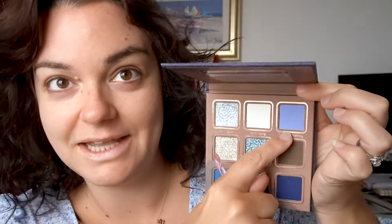Okay, we're gonna go into Penguin Sledding, which is kind of fun. I like this color. This is a beautiful blue. Again, the mattes are really powdery and I'm not mad about it. I probably should have primed my eyes for this palette, but I didn't for the other one, so we're just gonna go in and wing it.